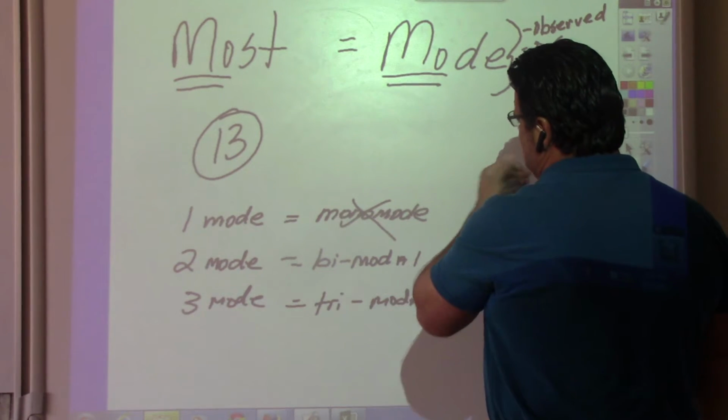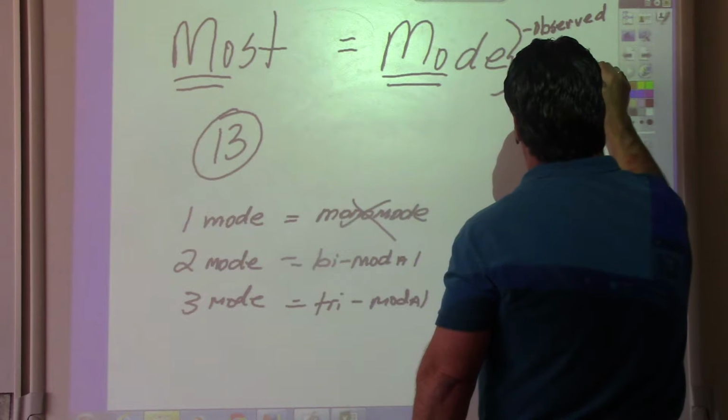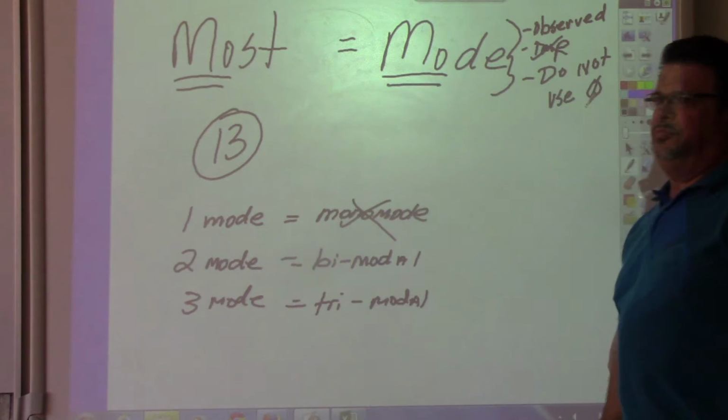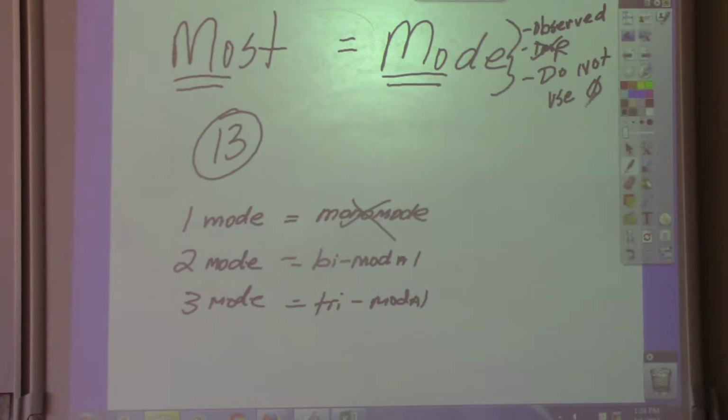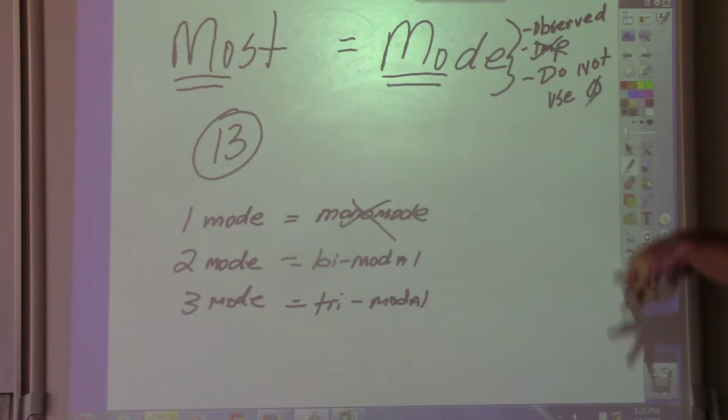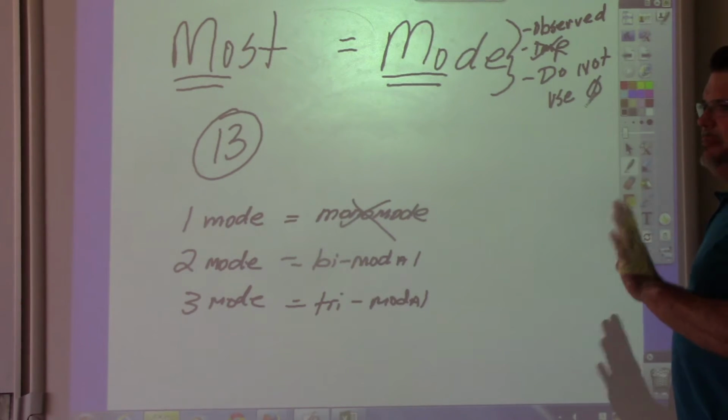And do not use 0 when you don't have a mode, because you got some uptight essay instructors that will mark it wrong. Even though they know you mean there's no mode, they'll say, oh, well, 0 is not even in the list. Say no mode. Say there ain't one, whatever. Write it in words, okay? Because I don't want you to get a problem wrong because of some essay. I'm not really going to spend a lot of time on that because so long as you can find it, I'm happy with it.